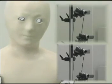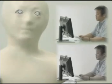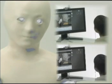The signals control simple movements of the robot's head and body. Cameras in close proximity to the robot send a video feed to the operator, allowing them both to see the Android and the subject with whom they are communicating. The operator's speech is projected through speakers in the Android's chest.